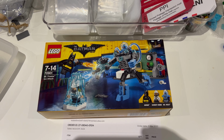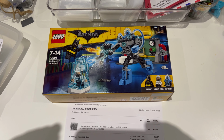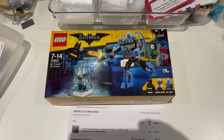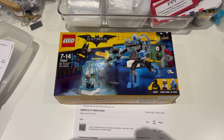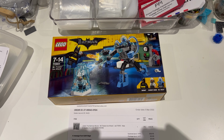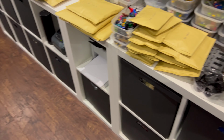I've still got a few orders to do in the morning, 3 or 4 of the larger orders. When I say larger, I mean 50, 60, 70 lots apiece. So I'm probably going to have to get up early to make sure that I get those done in the morning before we leave for the hospital.